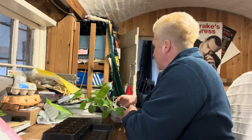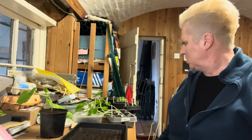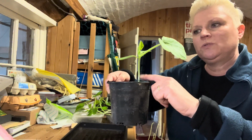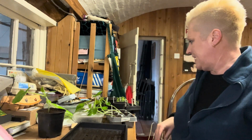I am going to repot those. So let me just sort this out and I'll be back in a sec. So I'm back. I just wanted to see what size pot I needed for these courgettes, and I'm going to go for 1 litre pots. They're still sitting a little bit proud, but I think it's because of the way that I put it into the pot. I'm going to try something else now.